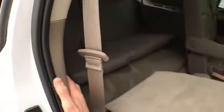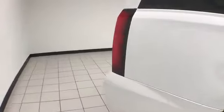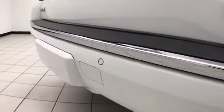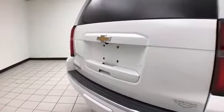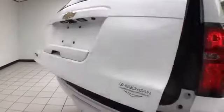Seats will fold flat with a touch of a button on the inside of the door. Touch again, they will tumble forward, making it easy to get to the third row that seats 3. Backup camera, along with rear parking sensors for additional safety. Hitch and wiring behind the cover. Nice clean look when not in use. And power lift gate for convenience.